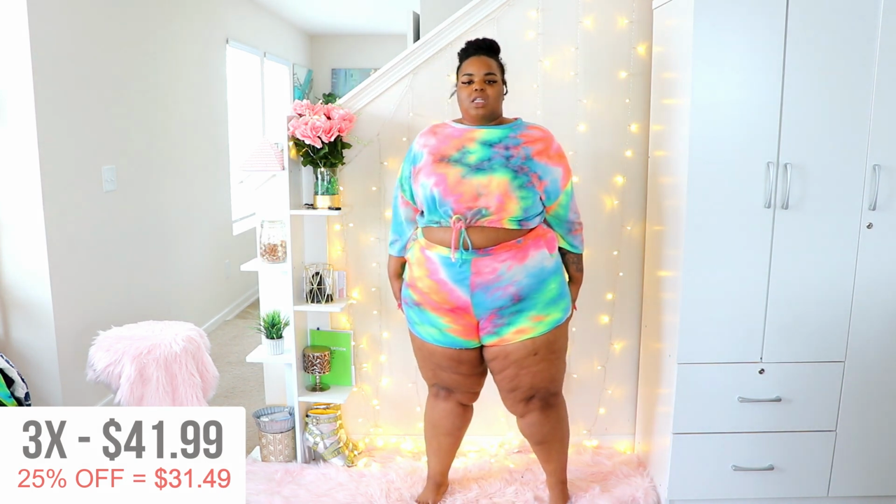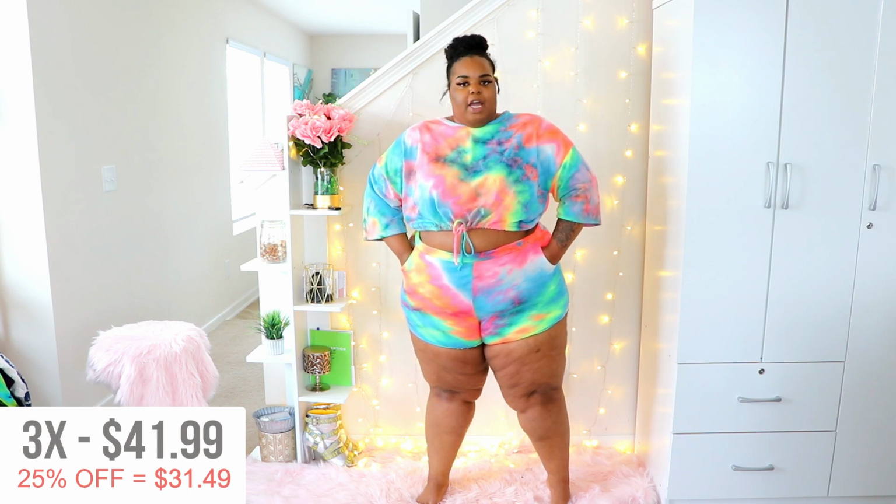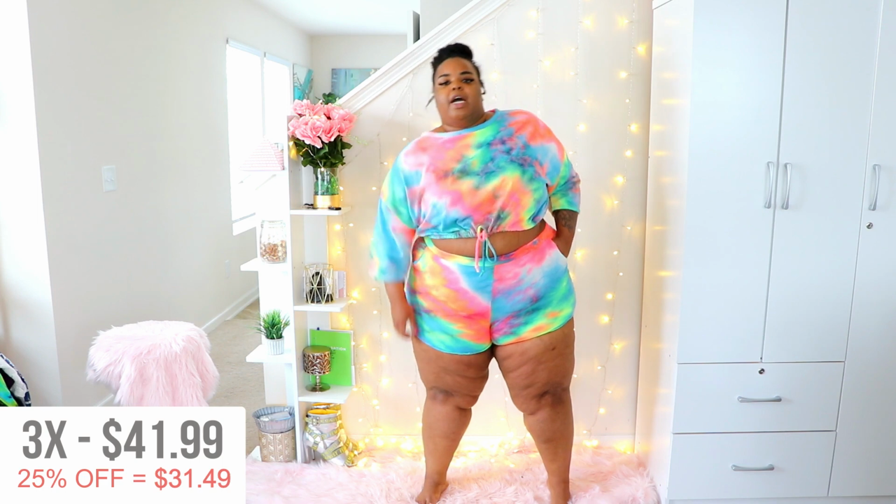And it sucks because I think it looks so nice, but I probably just couldn't do it. I'll wear it around the house, but I would have to stretch this out a little bit. I don't know about all that.